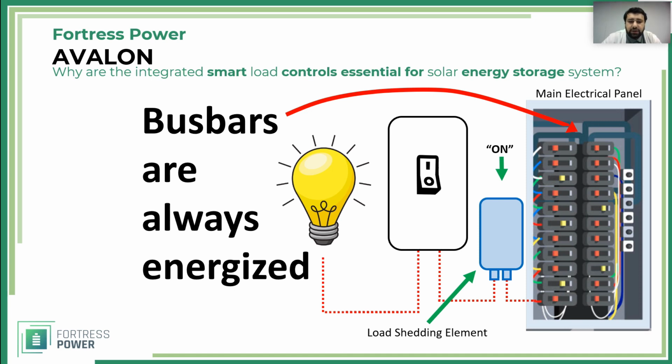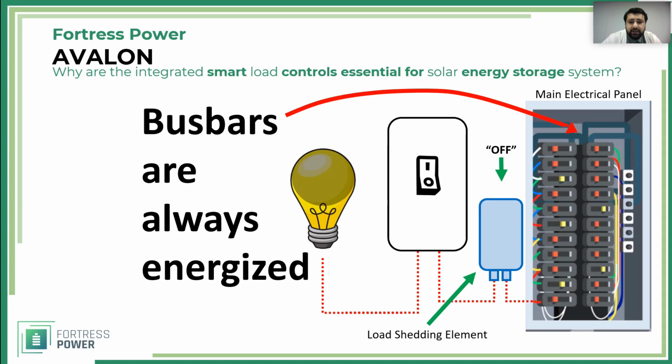So when the grid goes out, for example, the circuit that you're trying to load shed that contains the load shedding element will be deactivated because the load shedding element will move into the off position and will not allow the current or power to flow to the load, which means that the load is disabled and it cannot demand any power from your energy storage system.